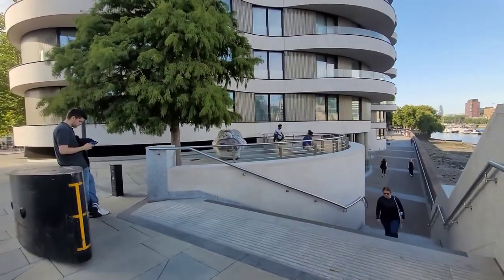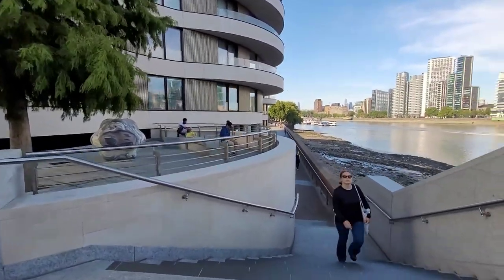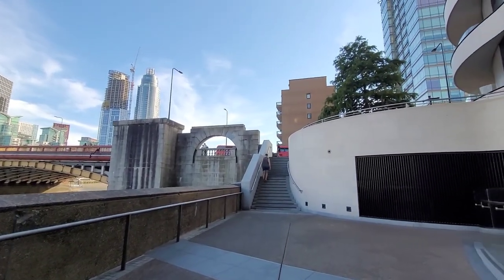And I'm going to have to go down these stairs, and we all know that I don't like stairs, so I'll see you at the bottom. See, they were steep, right?